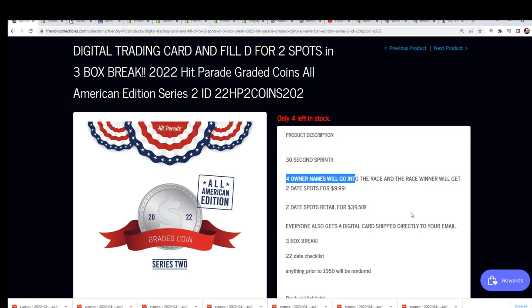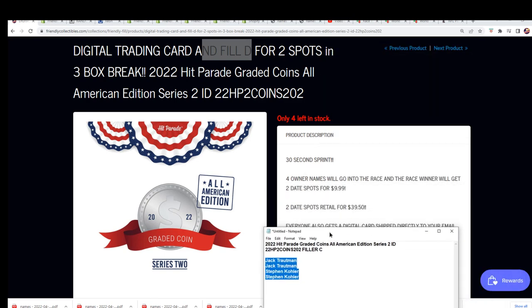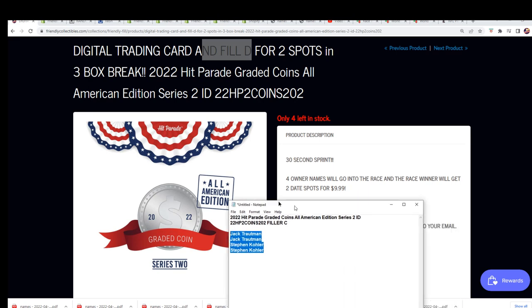And so we got our four owner names going through. This is for filler C. We're doing filler C right now. But this is filler D, it's showing, so filler C is going to be happening. So good luck, Jack and Stephen K in the race. We'll have the race, and the winner will get the two date spots.